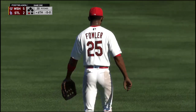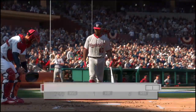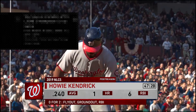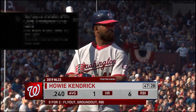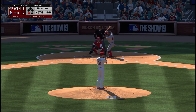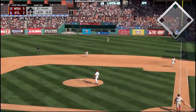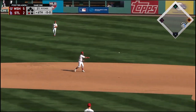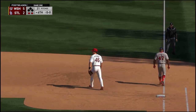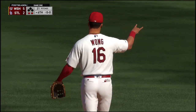Now batting, the second baseman, Howie Kendrick. Digging in, Howie Kendrick. It was a fly out for him in his last trip. Here's the first pitch to him. A chance here for the second baseman, Wong. Throw on to first, and Kendrick is gone. 2 away now. Now batting, the first baseman, Ryan Zimmerman.